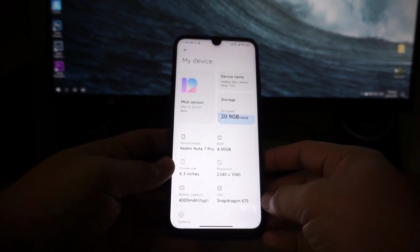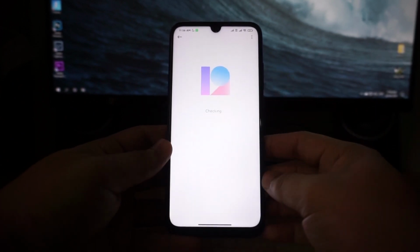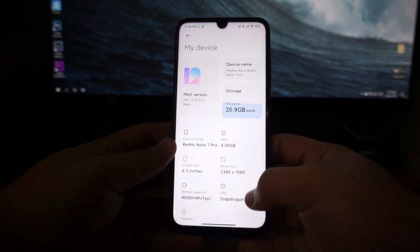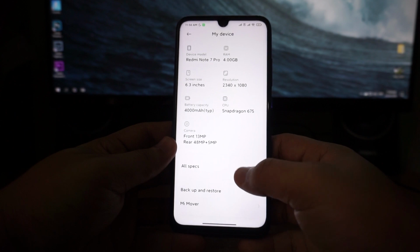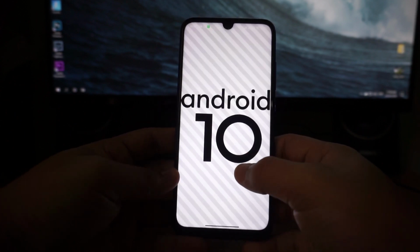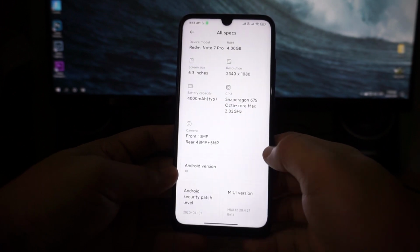So this video is more like a quick review of MIUI 12, and later on I'll be showing you guys how you can install it right now on your device. So stay tuned for that. I've been running this on my Note 7 Pro since yesterday, and here's my first impression.